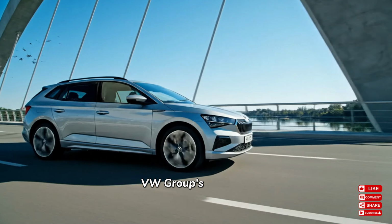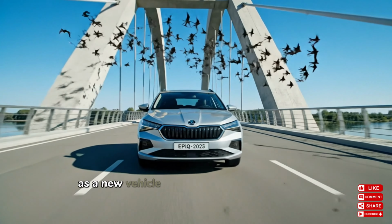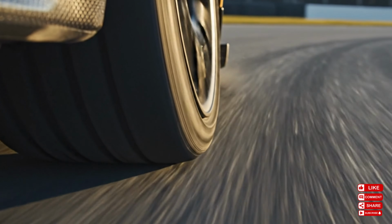VW Group's Škoda MEB Epiq system. Redefine your journey. As a new vehicle buyer stepping into this segment, you're making a forward-looking investment.